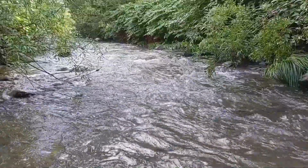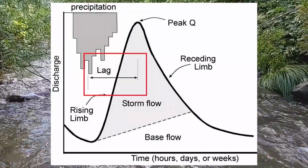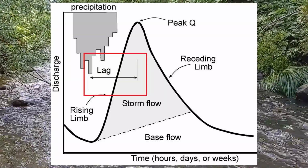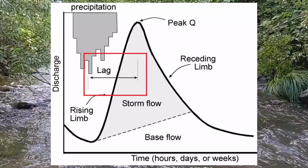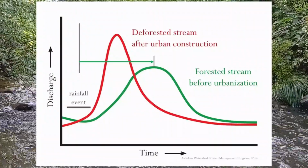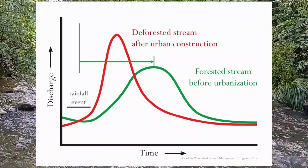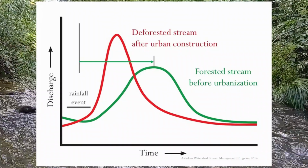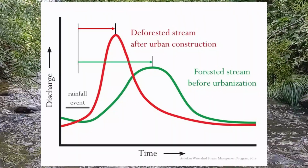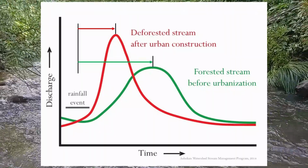When precipitation data is added to the hydrograph, you see another interesting phenomenon called the lag time. Now, lag time is the difference in time between peak precipitation and peak discharge in the stream. The lag time can tell you a lot about the characteristics of the watershed. In a forested watershed, where it takes time for the water to move through the forested landscape, through the soil, and into the stream channel, you see a longer lag time than you do in an urbanized watershed with a lot of impervious surfaces, and where storm drains move that precipitation to the stream channel very rapidly.